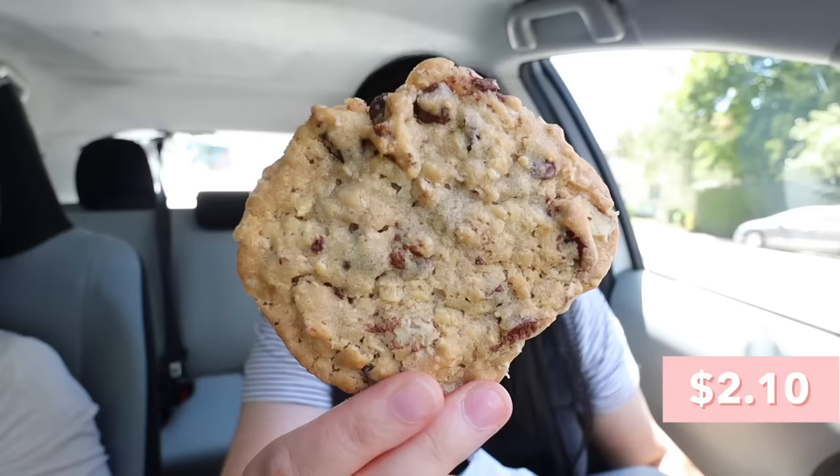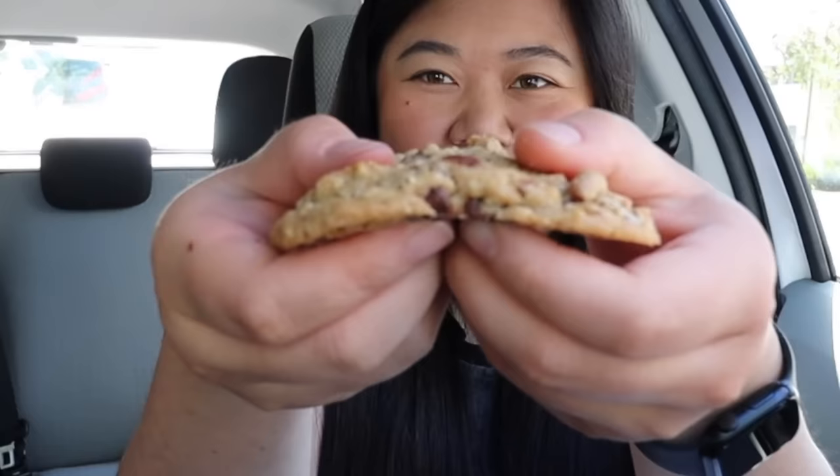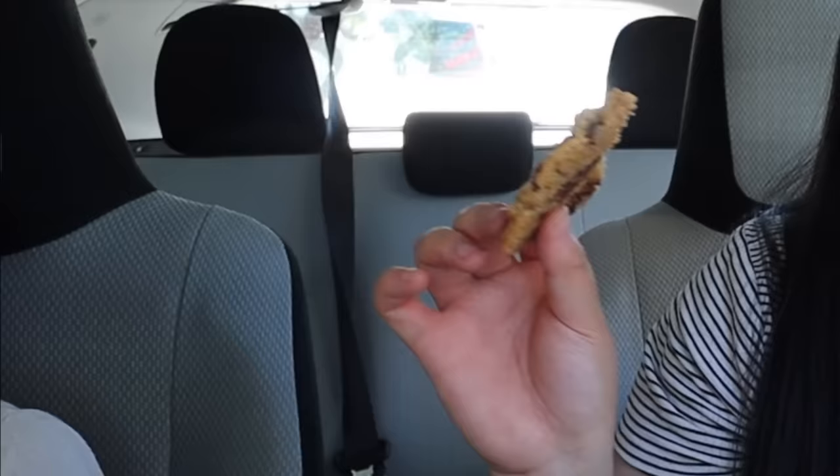And then last but not least, we have the oatmeal chip with pecans. I personally am not a nuts in my cookies kind of person. Mm. I love having nuts. Normal. So clearly this is the one that my sister chose, but let's try it. Nice. Cheers.